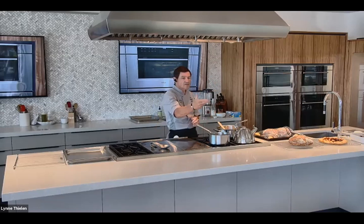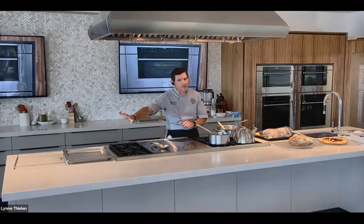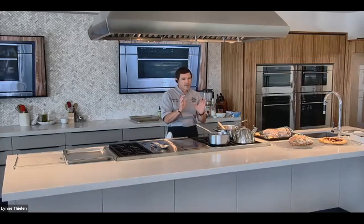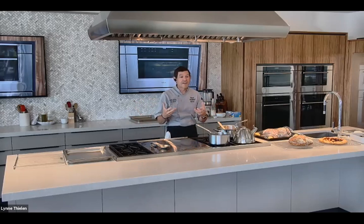Now, this was a technology that's been around for probably 50 or 60 years, right? This whole idea of a combination oven where you're using steam in combination with dry air has been around for a long time, but it was always on the commercial side of things. And not only that, it wasn't just restaurants that had it, but it was really a very particular type of restaurants, large hotels, convention centers.